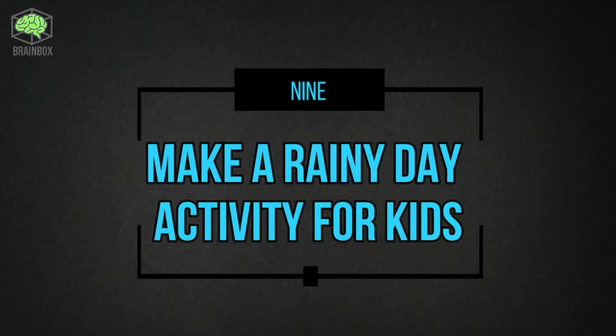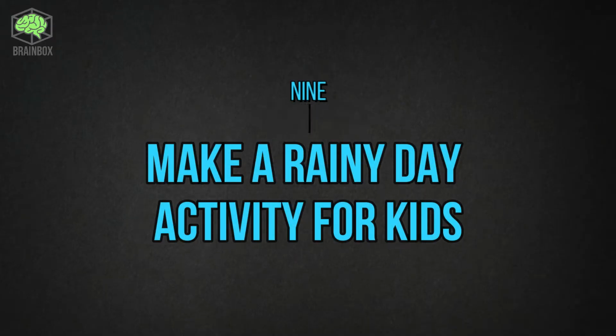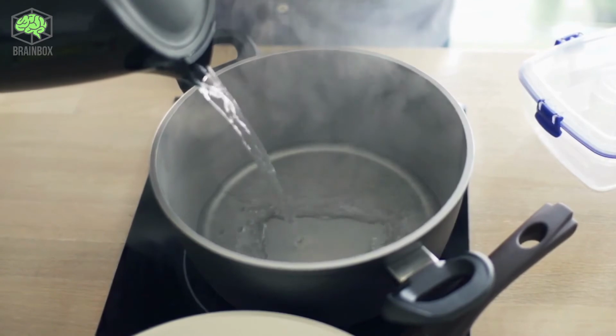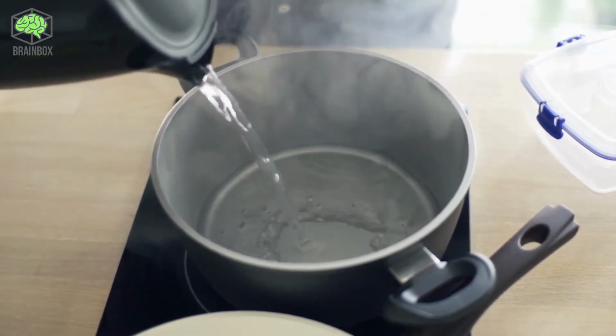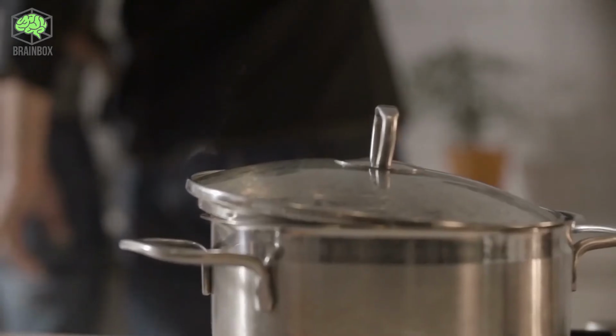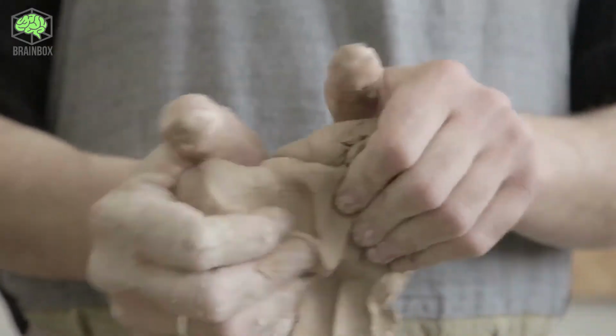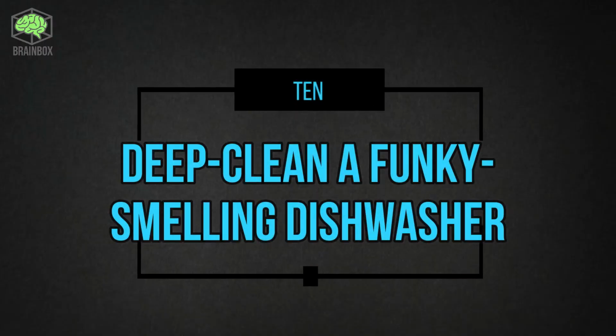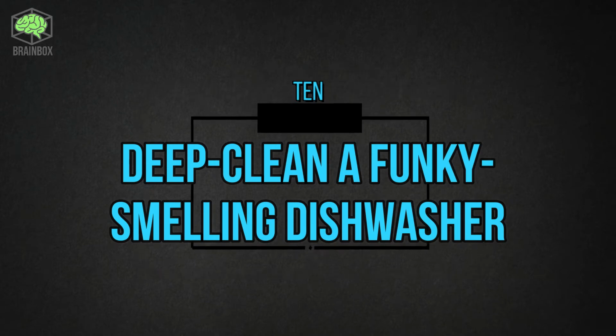9. Make a rainy day activity for kids. Avoid hearing another whiny, "I'm bored." Boil 2 cups of baking soda with 1 cup cornstarch and 1/4 cup water until thickened. Remove from the heat and cool. It makes a fun, pliable modeling clay that's good for a day. 10. Deep clean a funky-smelling dishwasher.